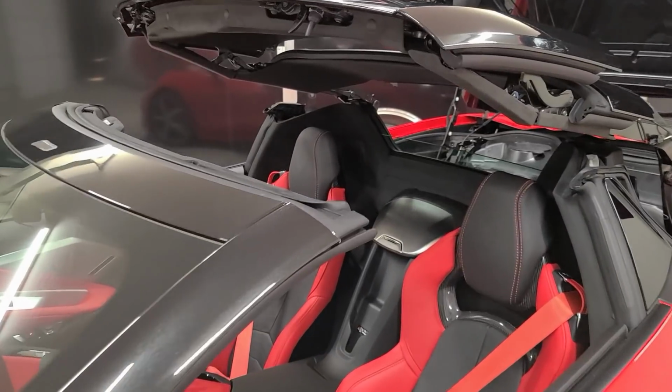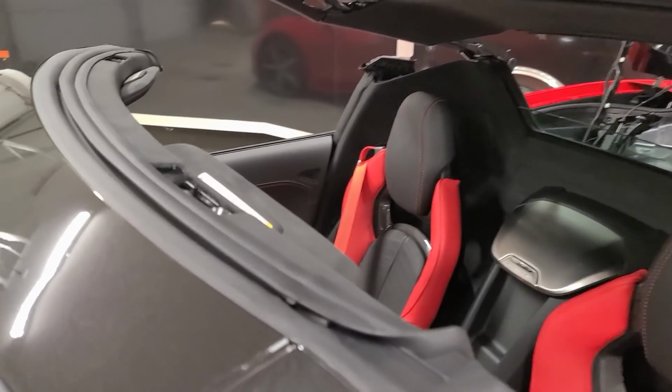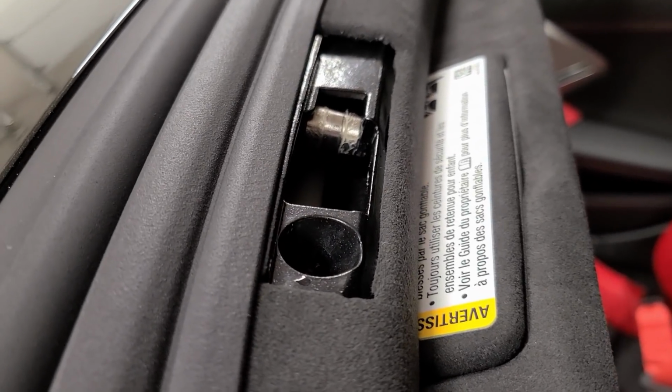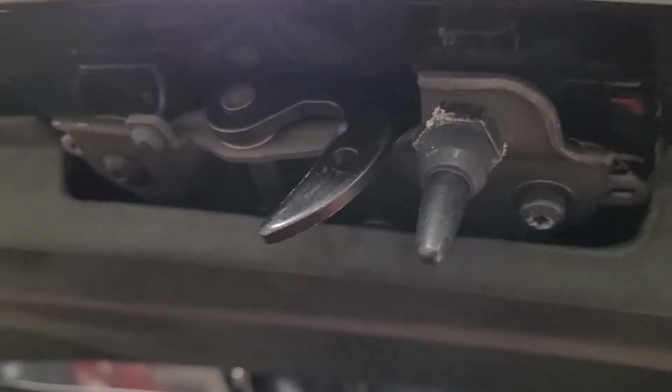I've had some people ask about the latching mechanism on the convertible top, so let's take a look at it. There's where it latches, and here's the latch right here.